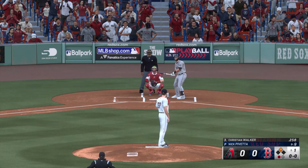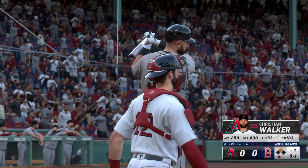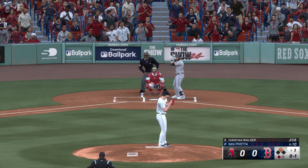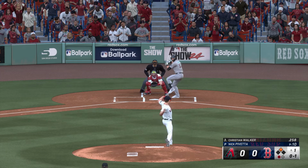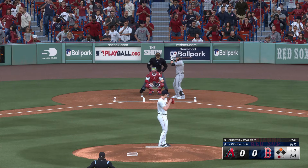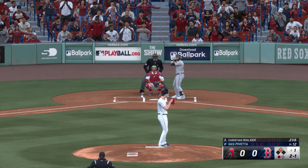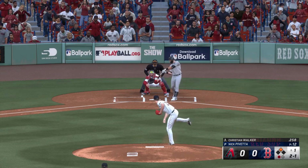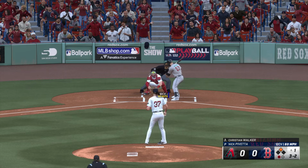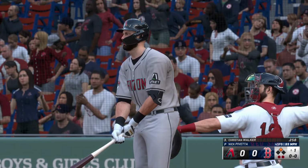And now it's Christian Walker. Fastball for a strike. One out, the runner at second, and we're just getting started here in the top of the first. 1-1. Squirts away a little bit. Well done behind the dish. And there's a ball. And another ball. Cuts and misses. It's a strikeout.